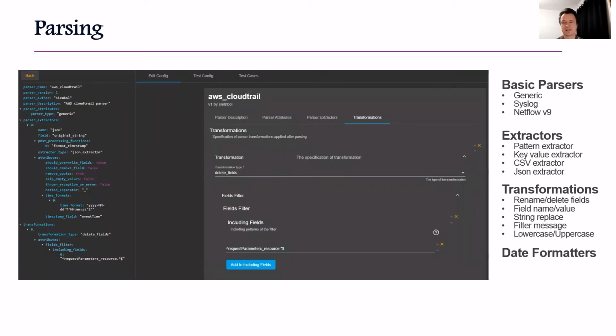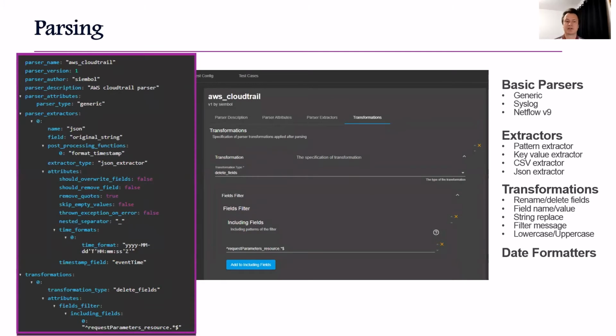This is an example of a simple parser for parsing AWS CloudTrail log. As you can see, a JSON extractor is applied on the field original string, and timestamp is parsed from the timestamp field or event time. In transformation, we are deleting fields that are starting with the string request parameters resource.